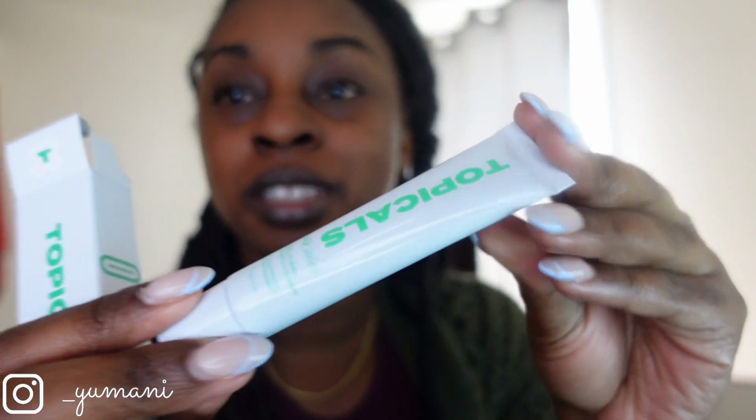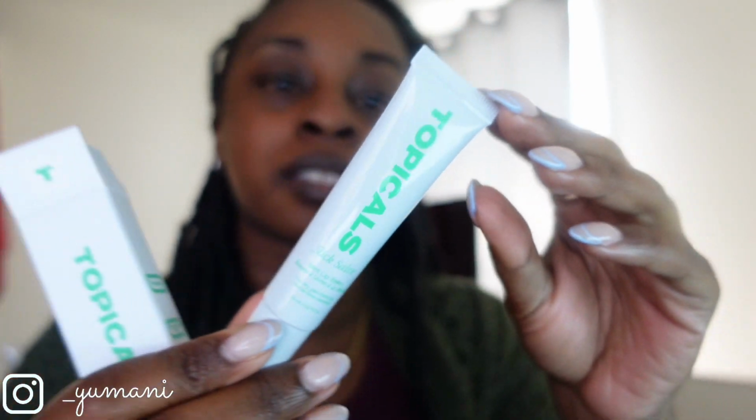We're gonna see how this bad girl works because I heard it's super thick. Let me squeeze her a little bit. See, it's clear. Let's see how it works out. God no, it's not even running across my lips because my lips are so dry. Oh.